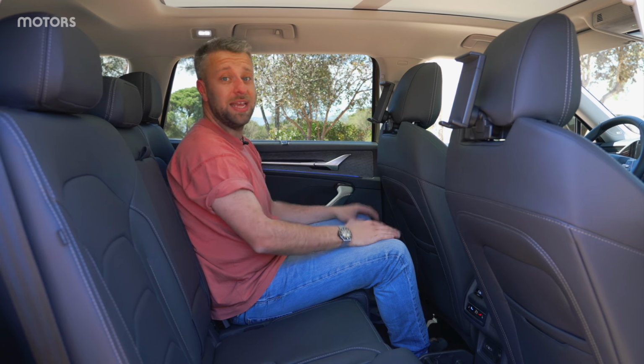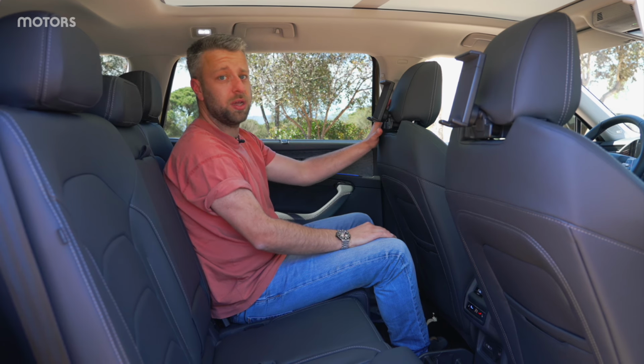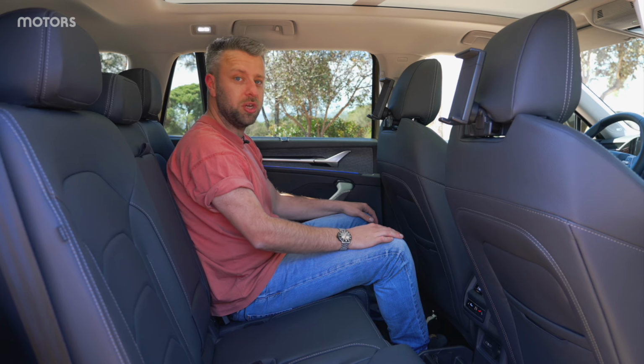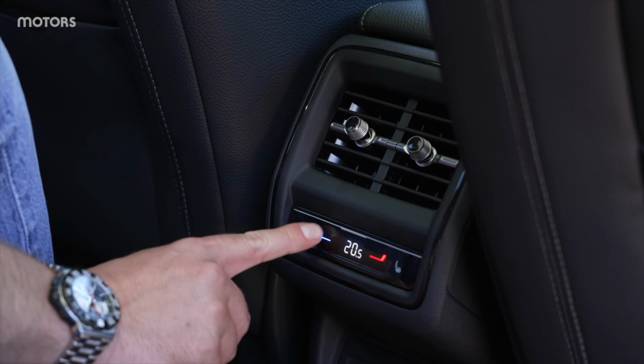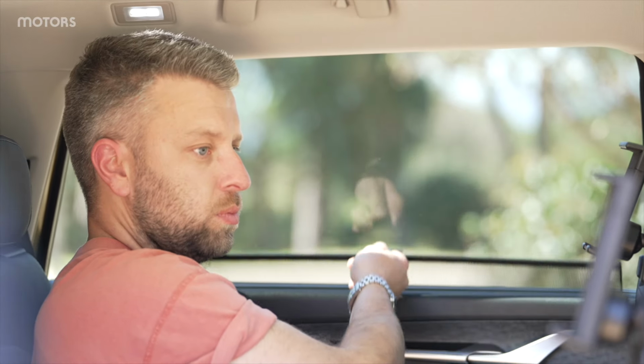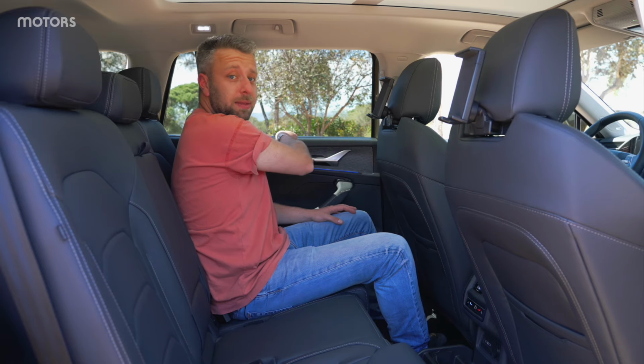That's a feature that isn't new to the Kodiaq. We've seen it on other Skoda cars, but it's one that's very useful and should take some of the noise out of those longer journeys. Other features that are good are the independent controls for the heating and ventilation, and these integrated sun blinds, which will certainly help if you've got a little one in the back here.